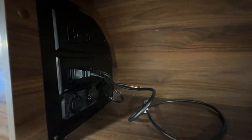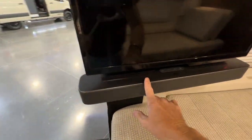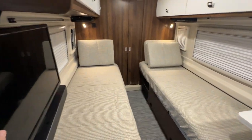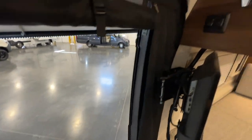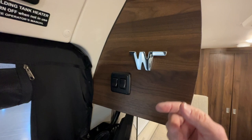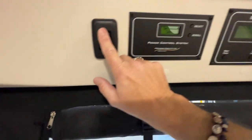Take a peek over here quick. There's your solar controller. And you got a little bit of electrical thing here for the television, which sits right here with your sound bar. This does have a swing out arm so the TV can adjust so you can watch this in bed very easily or even watch TV out here. These are light switches. Here's a nice W for your coat hook, key hook. Up here are your controls, which are pretty nice.